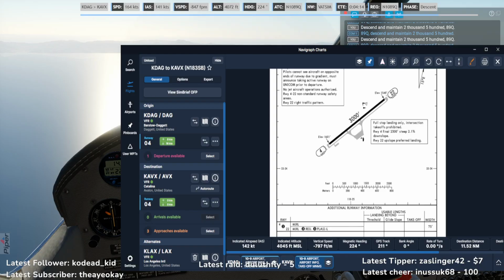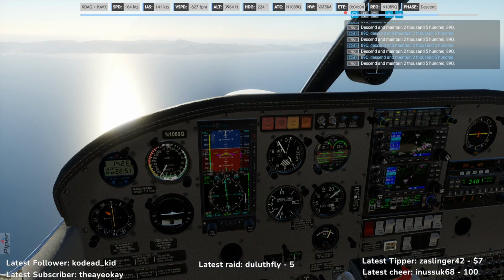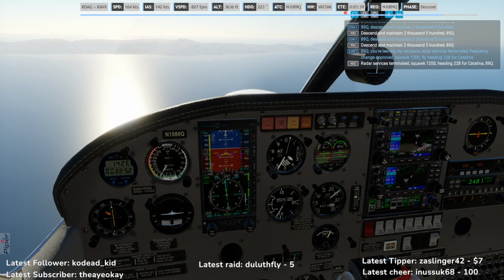Descend and maintain 2,500. 89 Quebec. Sorry, we are not descending above 1,000 feet a minute. Descend and maintain 2,500. 89 Quebec, radar services terminated. Squawk 1200. Fly heading 228, 4 Catalina. 89 Quebec.